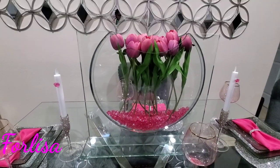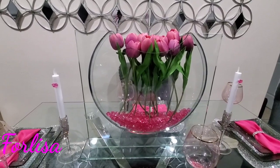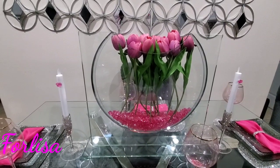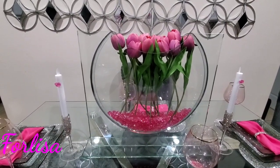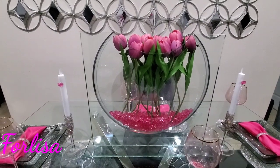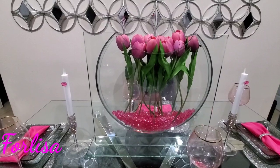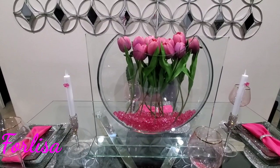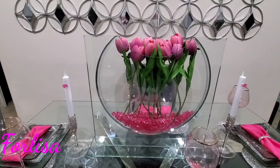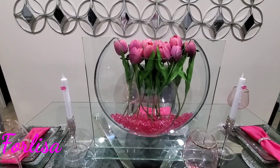Okay, let's talk about the vase. I so love this vase. You can have so much fun with this vase. You can put water in this vase if you want to use fresh flowers. You can put, you know, faux flowers in here. You can put balls, rocks. I've done so much with this vase. It's so much fun. You can use it in your living room, your kitchen, your dining room, your master bedroom. If you have a big bathroom, you can even use it in your bathroom. The actual tulips in the vase actually came from Home Goods.